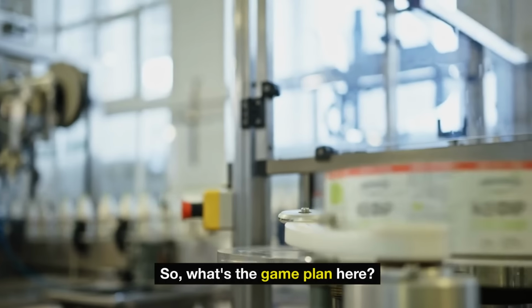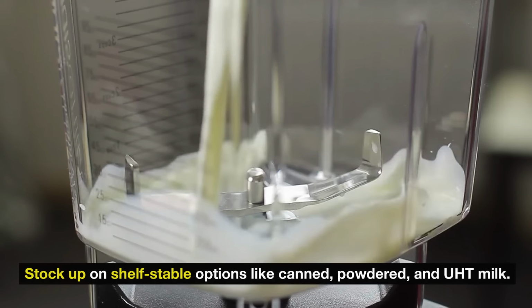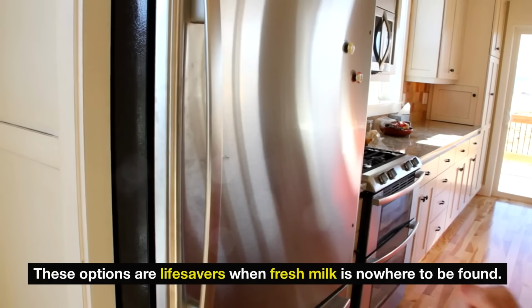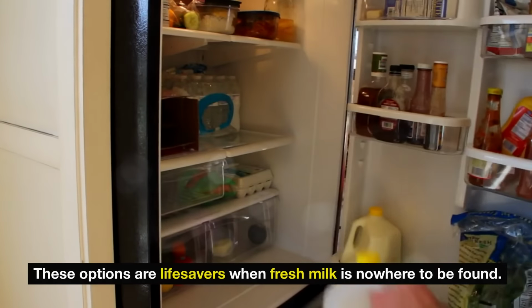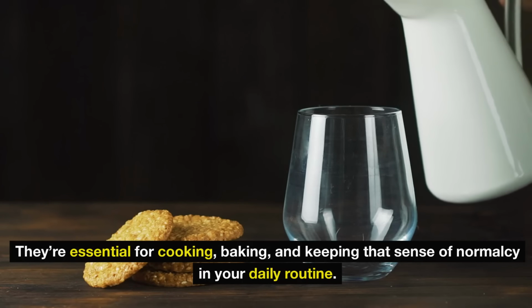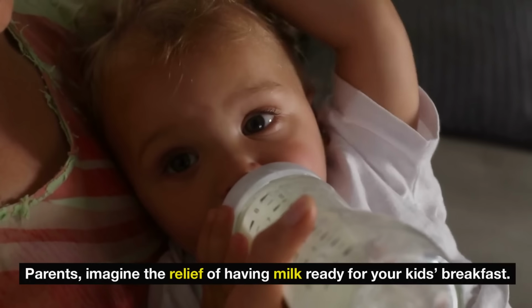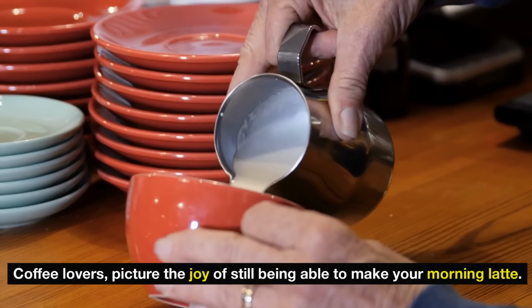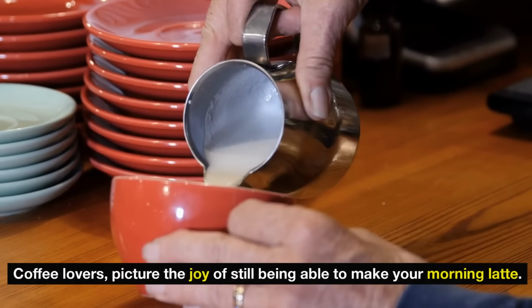So what's the game plan here? Stock up on shelf-stable options like canned, powdered, and UHT milk. These options are lifesavers when fresh milk is nowhere to be found. They're essential for cooking, baking, and keeping that sense of normalcy in your daily routine. Parents, imagine the relief of having milk ready for your kids' breakfast. Coffee lovers, picture the joy of still being able to make your morning latte.